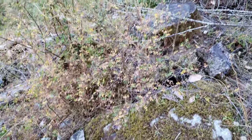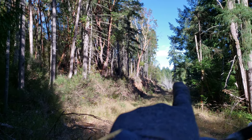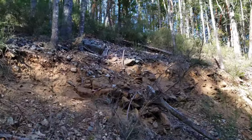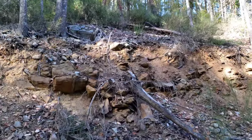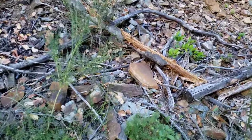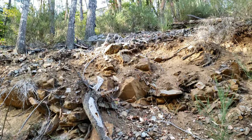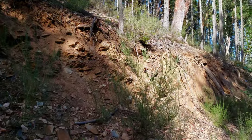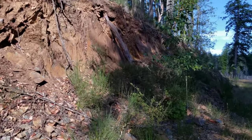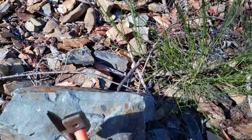Then in the same zone, down on the edge of the road there, in the bank, you have sulfides exposed in stringers. You can see all this rock here in the bank, how it's becoming increasingly oxidized. It gets even more oxidized down here. This is volcanic tuff.